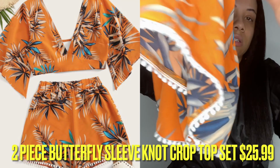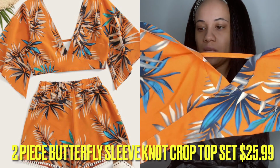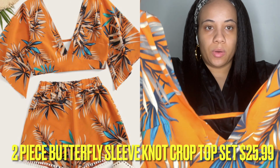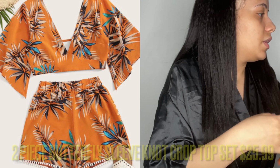So yeah, it has this on the bottom. And the shirt is going to be super hard for me to show you guys like this, but it ties in the back. This is in a medium, so your stomach will be out. We'll see how it looks in the try-on portion. So yeah, that's the first one.